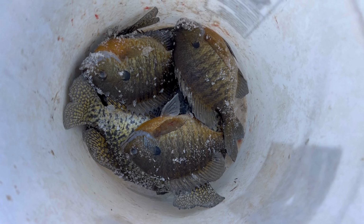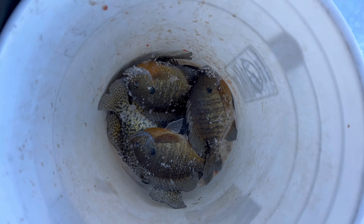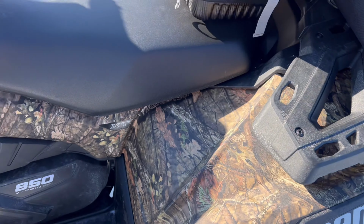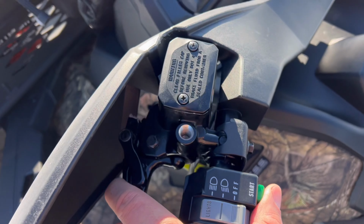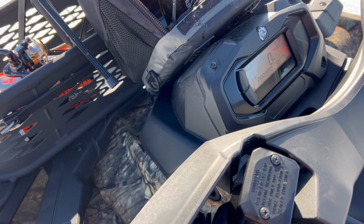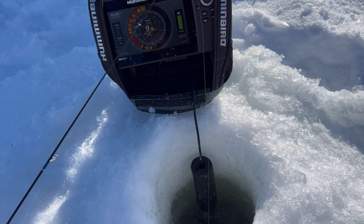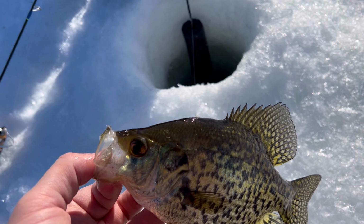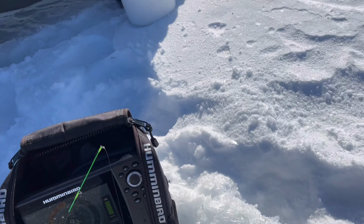I got about an hour of fishing left, so I'm going to go try another area just to check it out before I leave. This is what I've kept so far. It's a pretty darn good meal. But I moved to a whole different area. Look at this. Another keeper.